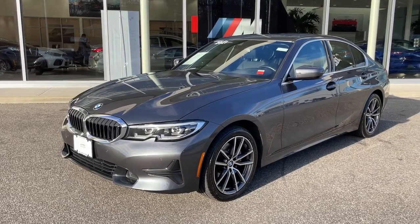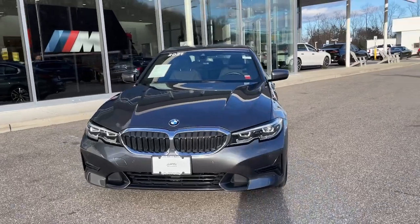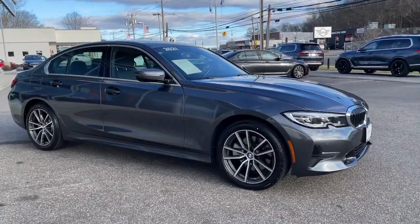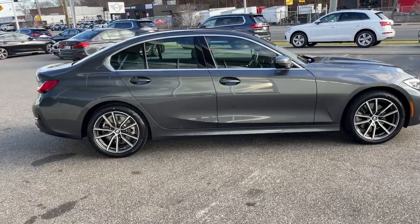Go home happy with the 2021 BMW 325i. This vehicle is an outstanding buy with fewer than 20,000 miles on the odometer. See for yourself when you take it out for a test drive. Our professional staff looks forward to giving you excellent service.